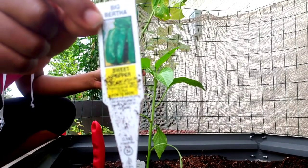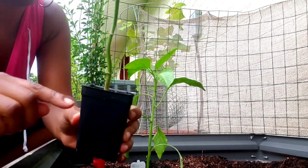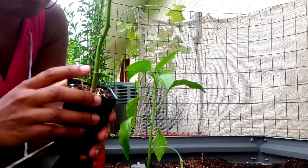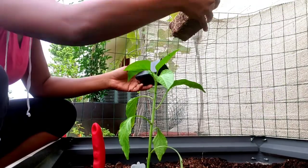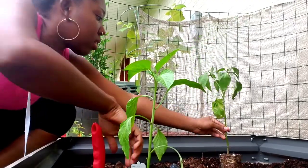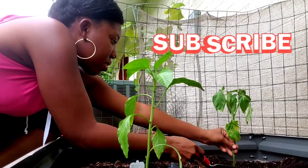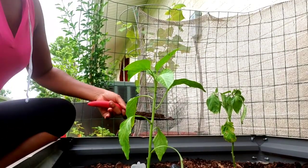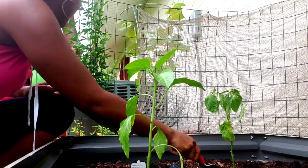Big Bertha. I'm gonna plant it pretty deep down, so I'm planting it to like right here. I'll bury it. Make sure it's a good ways in there. I bumped the fence. What? I said I bumped the fence. I got the camera going.